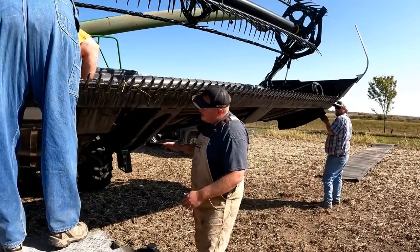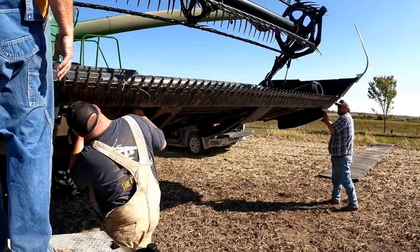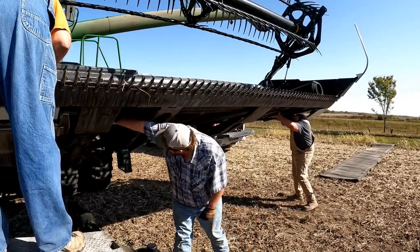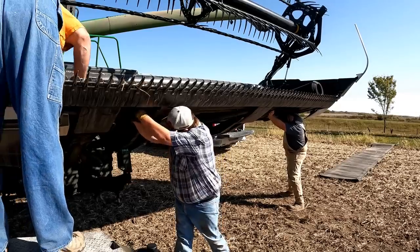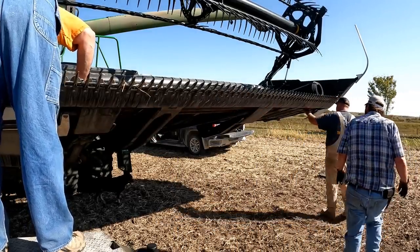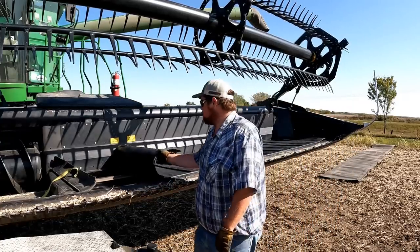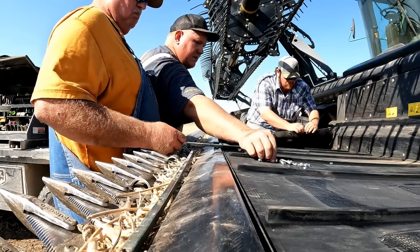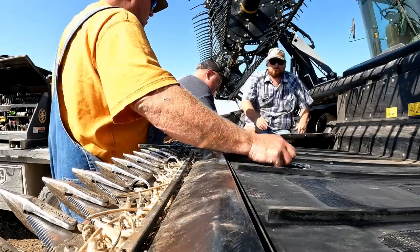Where are you at? 4 inches from the roller. I think. Hold on. Okay, go ahead one more time. All right, that's pretty good right there. It looks good under here. That's the nice one. I need two more.